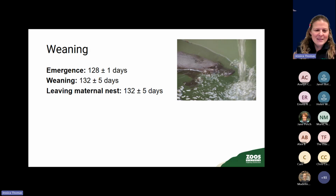Now the babies emerge from that nesting burrow at about 128 days of age, so that's about 4 months. They're also weaned at about the same time. So for a lot of species, young are weaned very gradually. They transition very slowly from a milk-based diet onto the adult diet. Not if you're a platypus. It happens at the same time. So you go one day from drinking milk to the next day you're out in the water and you have to find your own bugs.